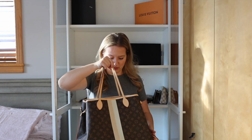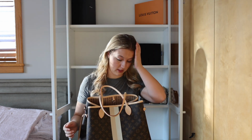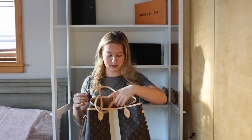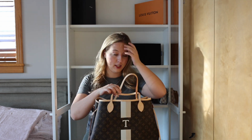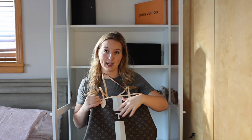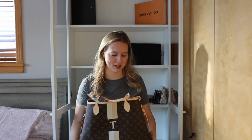So I then went into the boutique, and I had been looking at this for a long time. Oh, there's a lot of stuff in here too. So clearly I need to clean my bags. That can be my New Year's resolution. But yeah, I ordered, oh, I should probably turn around, the Neverfull GM My Heritage. I got it with nude and white and the initial for my first name. I explained why I didn't do my actual initials in another video.